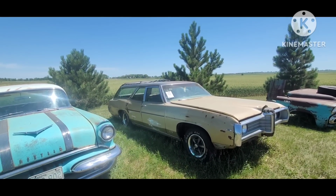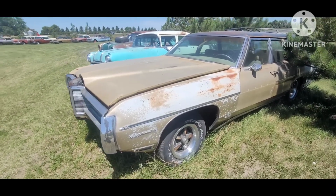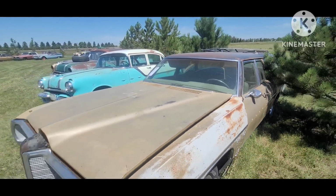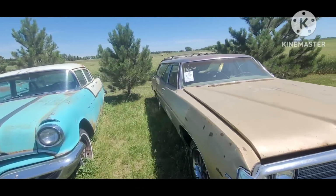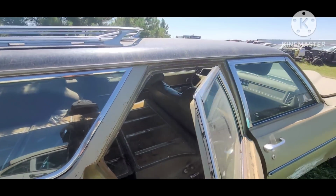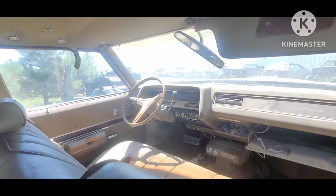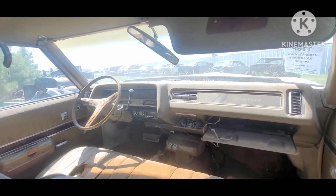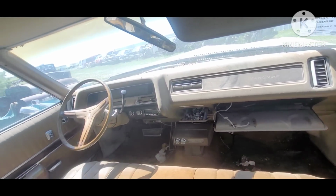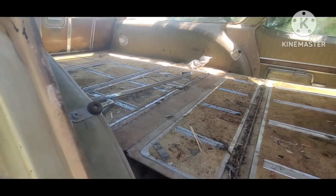69 Pontiac Ventura wagon. This thing's pretty loaded out. It's got a lot of options inside. No wood grain on the outside, though. It's kind of an odd deal. But you got your power windows. You got your tilt column. Got your 8-track player on the floor. Just imagine all the fun you can have in the back.